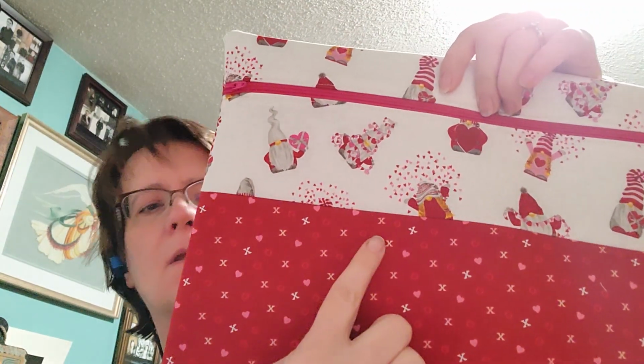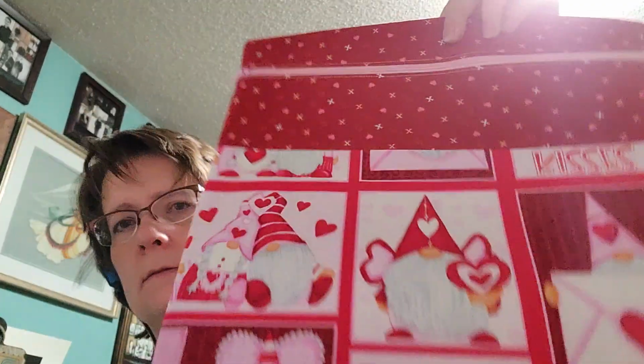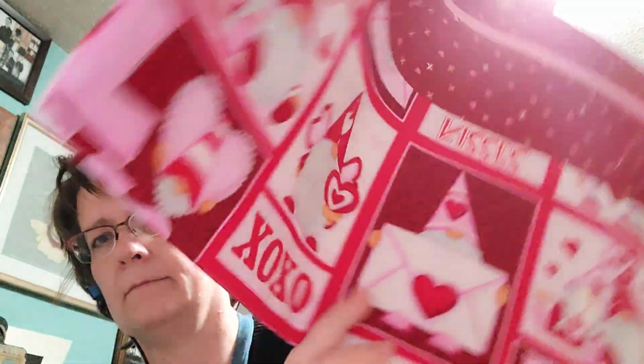So there's one bag. And then I have this guy, which is the opposite, with the red with X's and hearts, and there's little O's here, red on red, and the gnomes. I don't know what I put on the inside. What did I put on the inside? Oh, just a swirl. And then this guy with all the gnomes. This has a little thicker interfacing. I think that's what I like better.